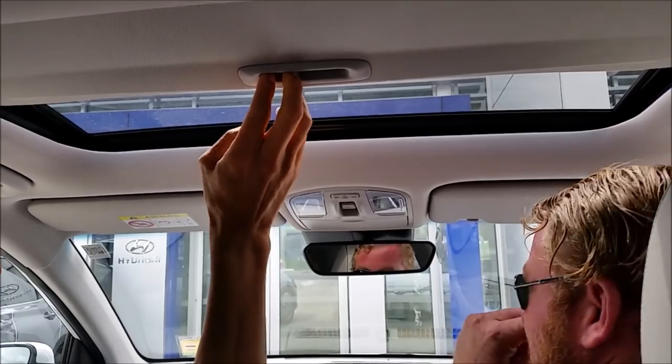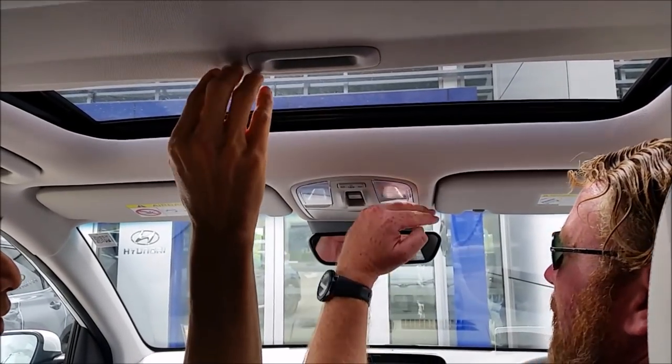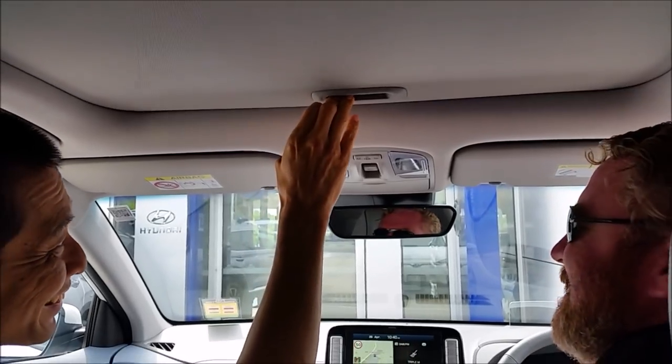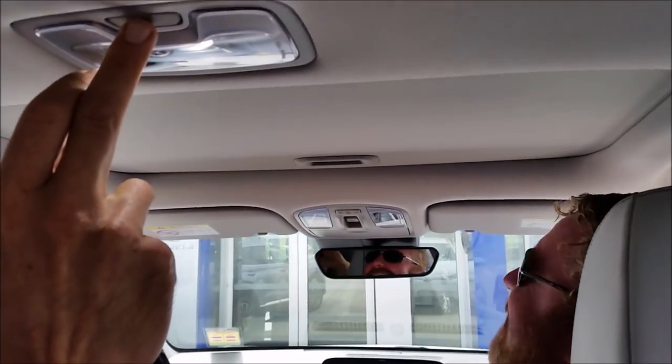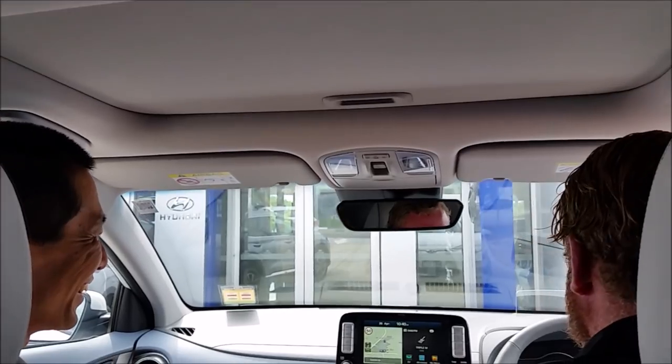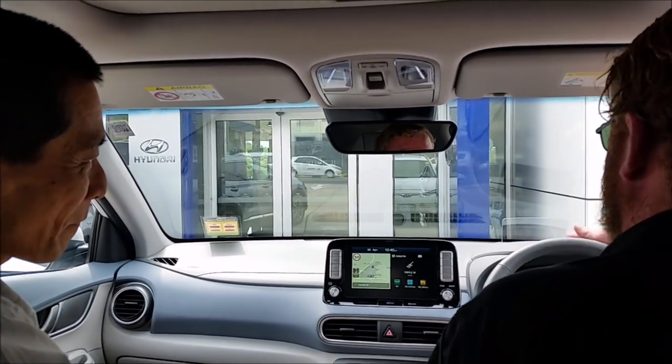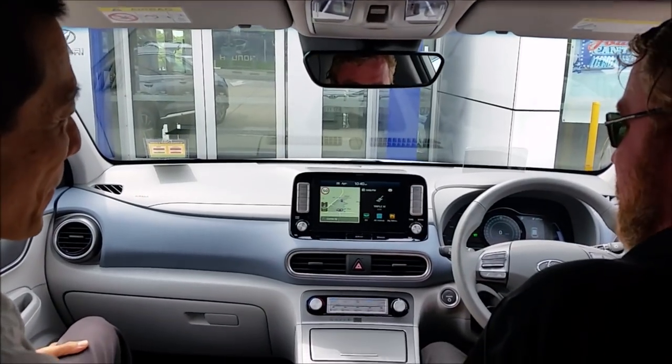Sunroof. Yeah, it's got all the lights. It's weird having white light as well instead of yellow light like most cars. I noticed that the other night. I'm like, oh wow, it's actually white light. LED, yeah, nice. Heads up display. Yeah, that's another thing that comes only exclusive on the Highlander.